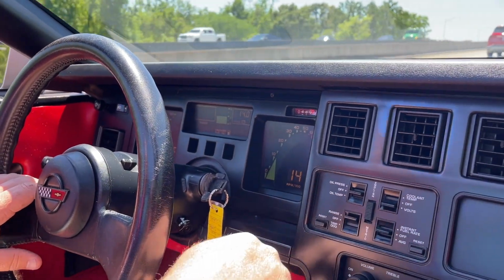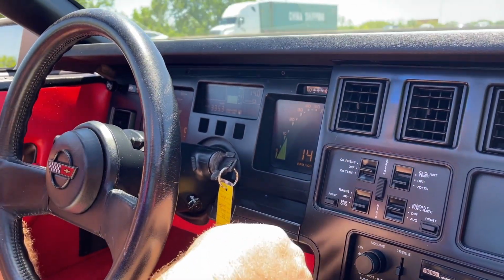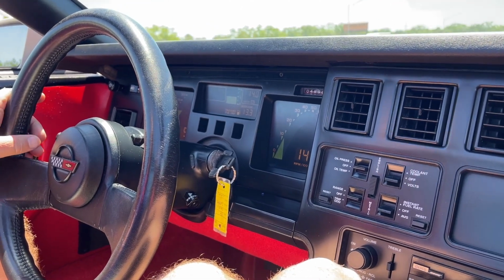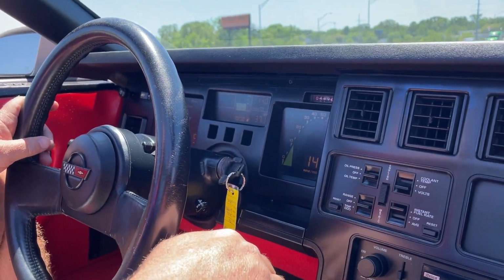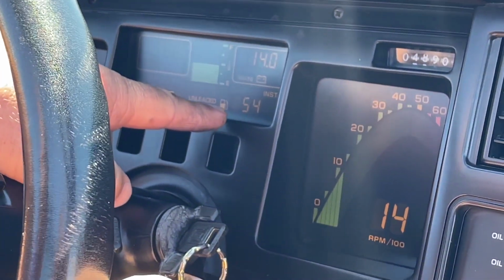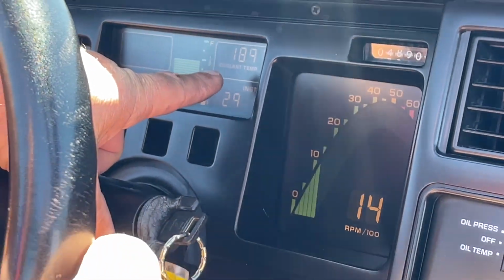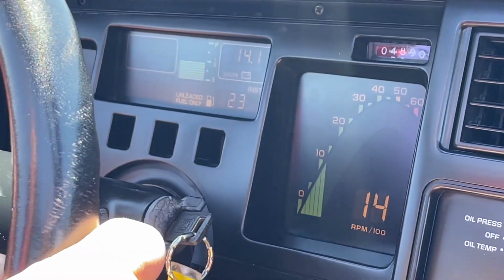I got range of 114 miles. Trip odometer. Well, I've never reset it. So you've got average, mostly from idle, is 13.3. Instant fuel rate. It says 37. Yeah. Now I'm going down the hill a little bit. Now it says 53. Yeah, 52, 46. Coolant temp 189. Voltage 14.1.